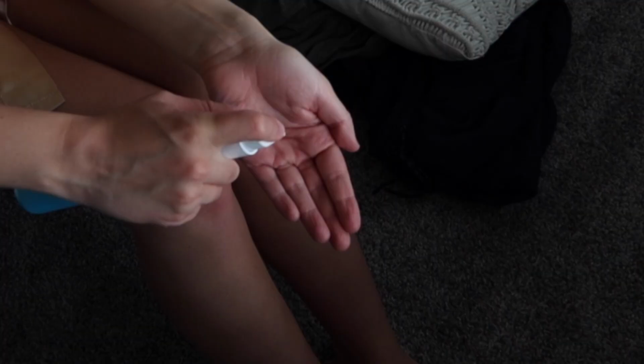Next, I'm gonna go in with a lotion. I've been using this Neutrogena Hydro Boost Body Gel. This is fragrance free and it has hyaluronic acid in it. It just works well for my body, so I really like this. I also like to make sure I lotion, you know, my shoulders, my stomach, my back. So yeah, lotion everywhere.